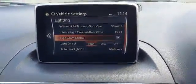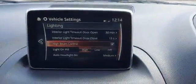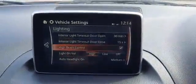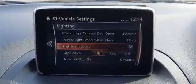And it's got high beam control. This is the thing. So when you've got your high beams on full, you're going down a country lane, someone comes the other way, the car will automatically dip its lights, which is great because you won't blind the oncoming person, and you've got your lights on for the majority of the time without having to concentrate on doing that. It just makes the whole journey safer, I would say, for you and other drivers.